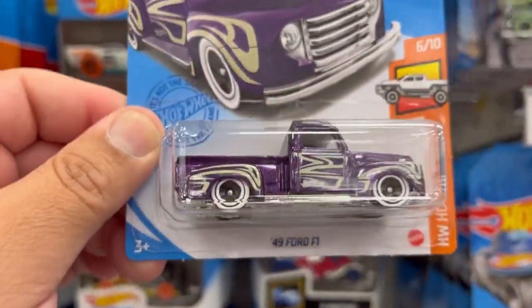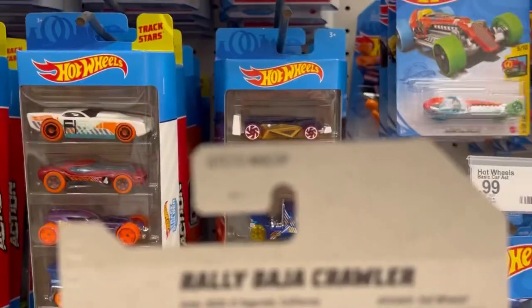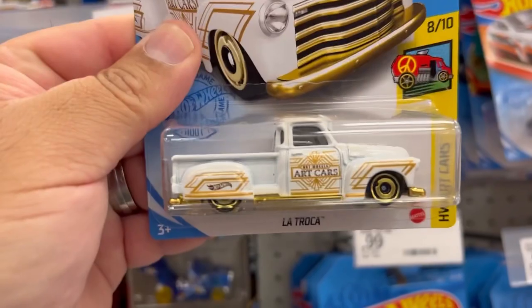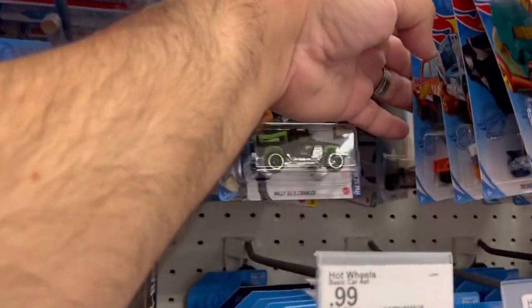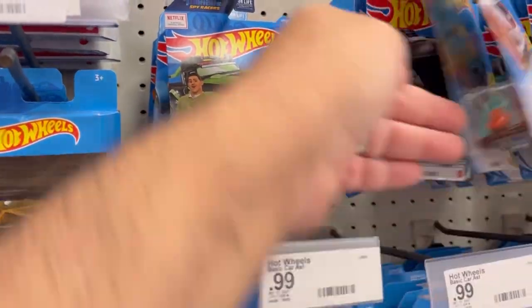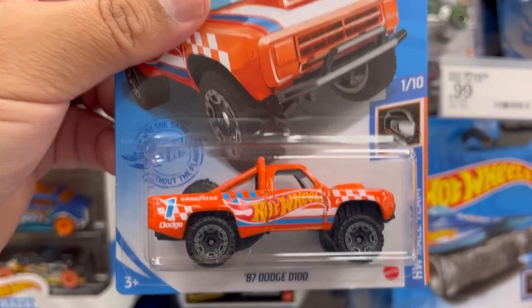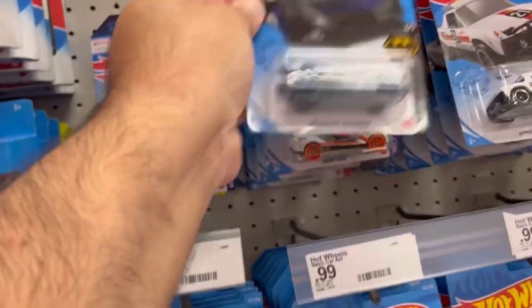Ooh, nice. Here's a 49 Ford F1. Definitely gonna take that one. That was a super treasure hunt for the previous case. We're looking at PKs, so pretty cool. Here's a La Troca. Gonna take that one. Let's see. Here's a color variation of the 87 Dodge D100. Pretty cool. And here we have Batmobile. I'm gonna take this one for my son. He likes all the pop culture stuff.